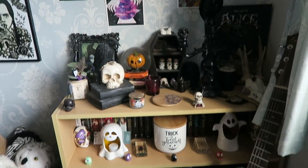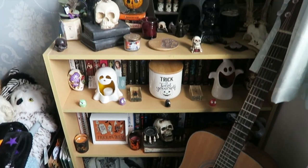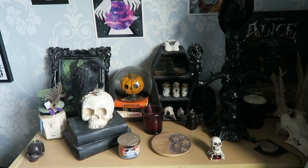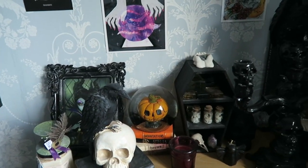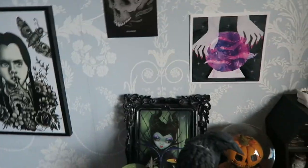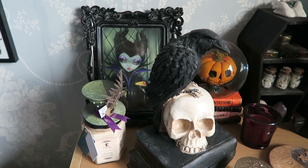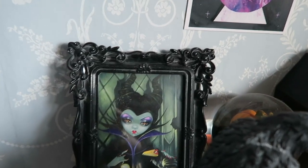So moving down to the bookcase, that's kind of what that looks like. Again, I kind of want this oddity slash taxidermy themed. It's kind of the aesthetic I want, but it's not finished. Like, I've got a few random things on here, as you can see.